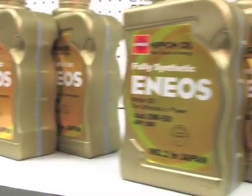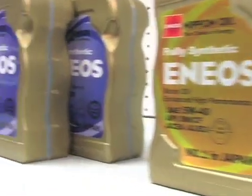So the testing's finally complete with the ENEOS oil that you see behind us. In the end, this oil performed, I think, better than I expected, but it definitely lived up to what I've been hearing. I mean, we're talking double-digit increases in horsepower compared to a leading synthetic oil sold in the United States.